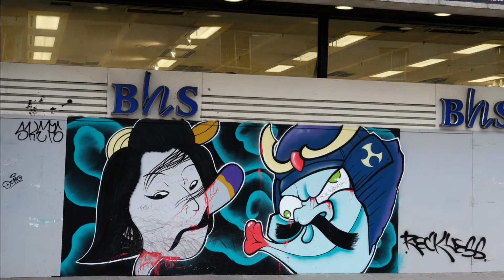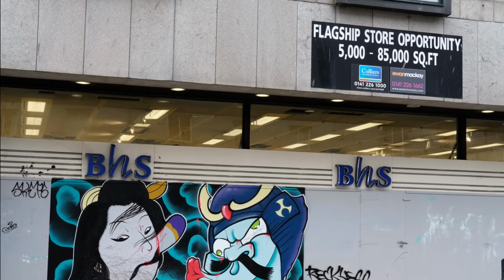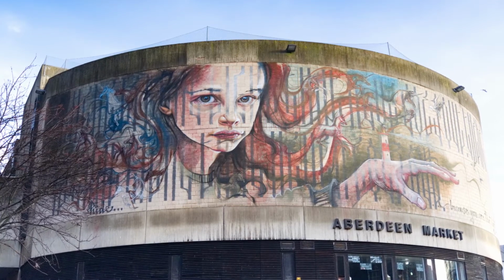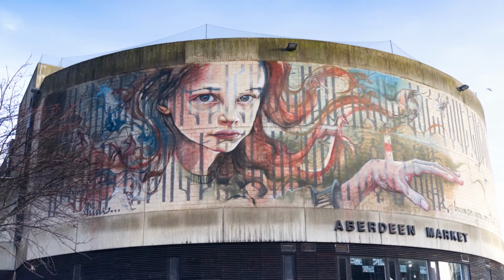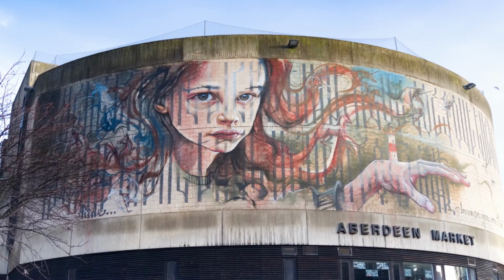In 2016, British Home Stores went into administration and all British stores closed. In 2017, as part of the New Art Festival, a huge mural was painted on the curved wall facing away from Market Street towards the Green, as it is known. The artists were a German pair known as Herakoot.